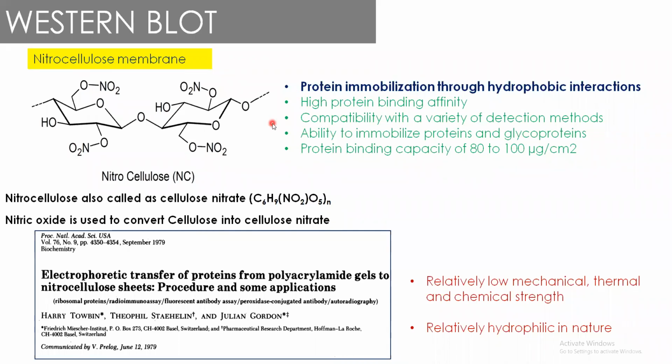The advantages of this nitrocellulose membrane are that the protein immobilizes on the nitrocellulose membrane through hydrophobic interaction. It provides a high protein binding affinity. It is compatible with a variety of detection systems. It has the ability to immobilize proteins and glycoproteins. And the protein binding capacity is somewhere around 80 to 100 microgram per centimeter square.